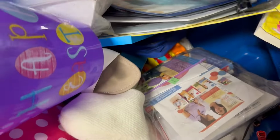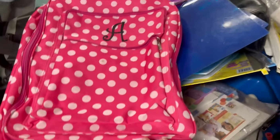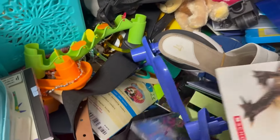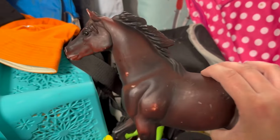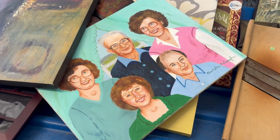Find out the new bins right here. Suitcase. We get some nice suitcases in. Oh, another cutie baby. I'll take that. Oh my gosh, that's the greatest thing I've ever seen in my whole entire life.